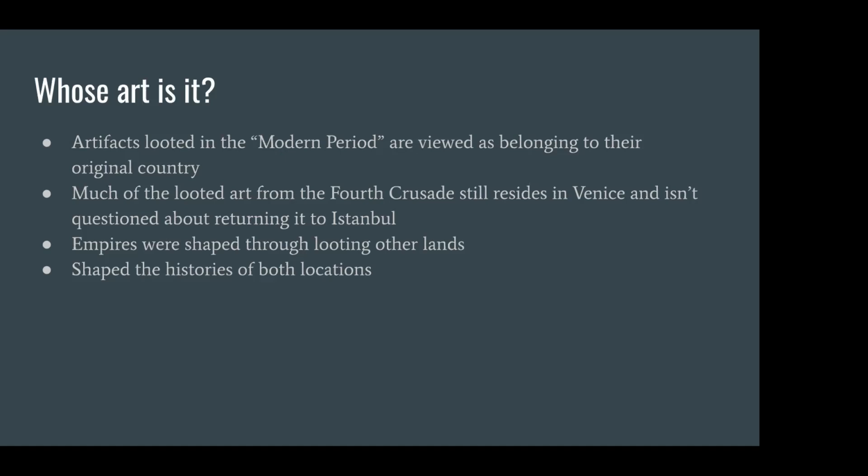Because I can't say that Istanbul shouldn't have any connection to this art and Venice should have all of it, because it really has been an important piece of cultural history for both places. And of course, it's art, so it can't be in two places at once. And so these are just interesting questions that we can start to ask about these.